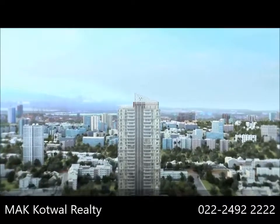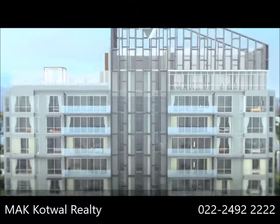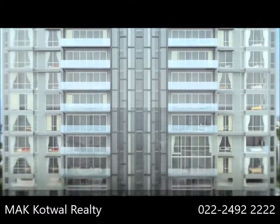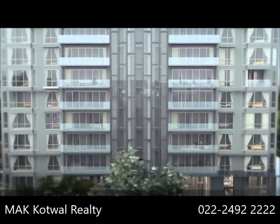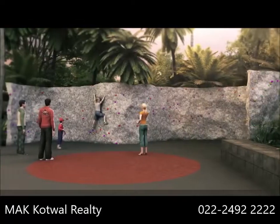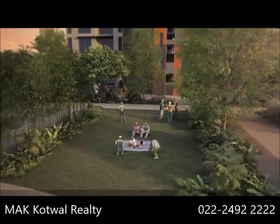With 32 stories and just 57 truly exclusive living spaces, the W54 signifies less. Less crowds, less noise, and at the same time, a lot more. More space, more privacy, more peace, and better quality of life.